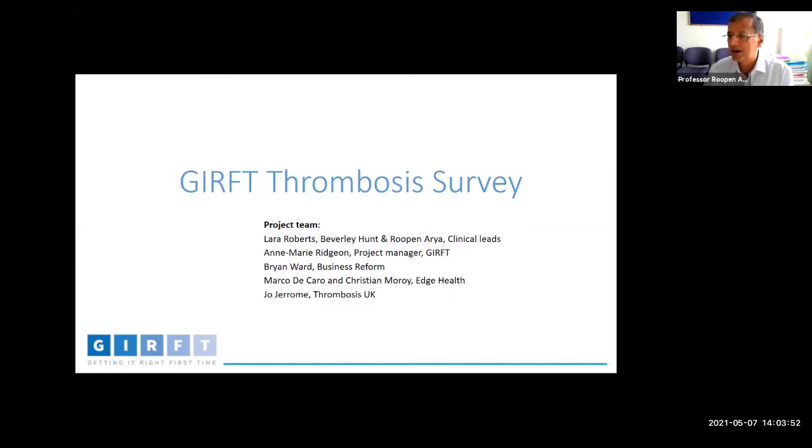So we are fortunate to have some excellent speakers and a very expert panel comprising Lara Roberts, who's a consultant hematologist at King's and VT lead at King's College Hospital as well. Lara will commence with a presentation, after which I'll introduce the rest of the panel and we can have a hopefully lively discussion. I'd encourage you to submit your questions either via the chat or the Q&A, and I'll do my best to monitor the questions and try and ensure that we have as many replies. So over to you, Lara, to talk about the GIRFT thrombosis survey.